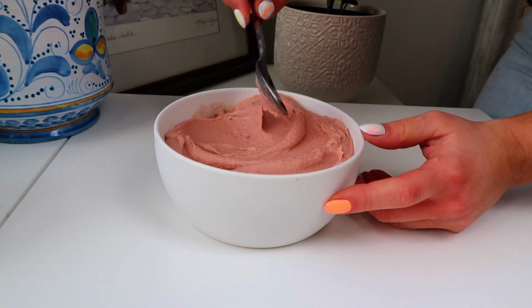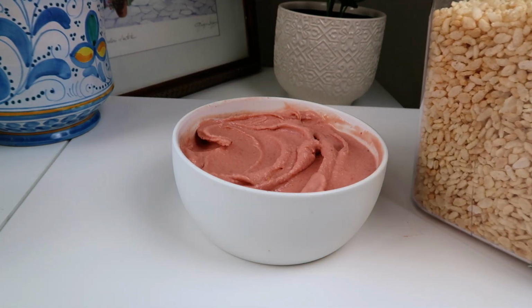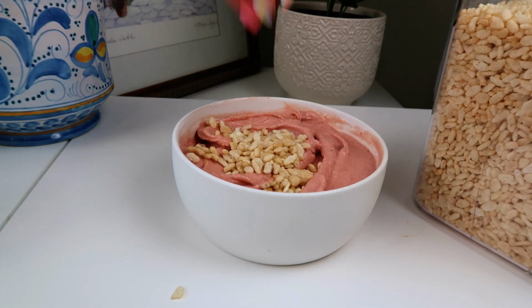And then I always like to keep it super simple. I don't add in a bunch of powders or nuts or whatever. I get that all throughout the day, so I just top it off with some crunch.